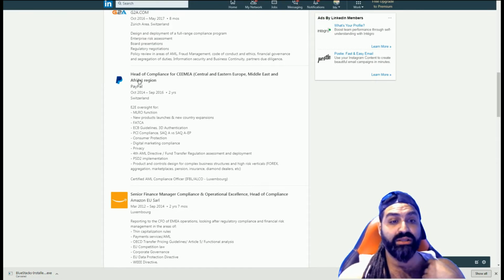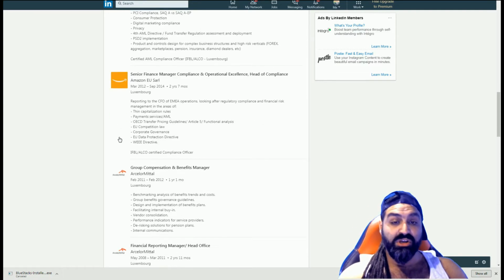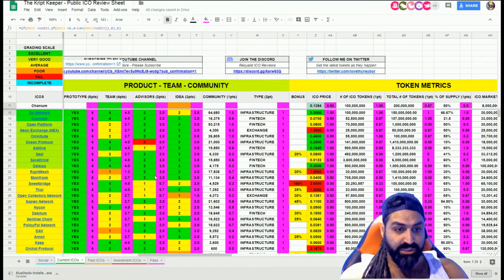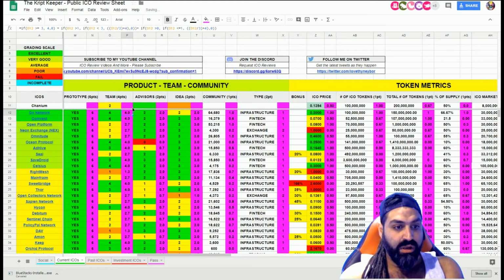We can see she was head of compliance for the Central and Eastern Europe, Middle East and Africa region for PayPal. So she worked at PayPal for over 2 years. And she also worked at Amazon as a senior finance manager. So that's an advisory point there as an all-star. However, one of their LinkedIn pages did not open, and the other one I did not deem an all-star. Excuse me. So we're going to go through and put their points in there. We had 2 for the team, and we had 1 all-star for the advisor.